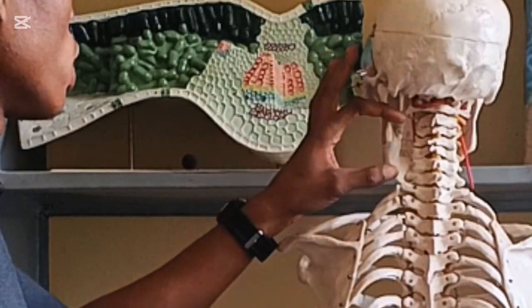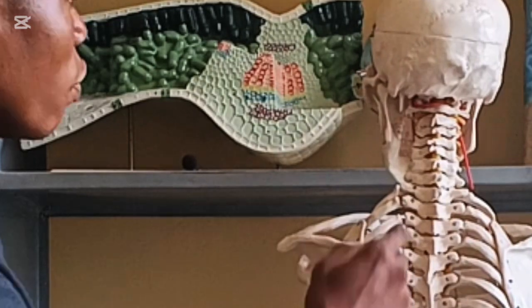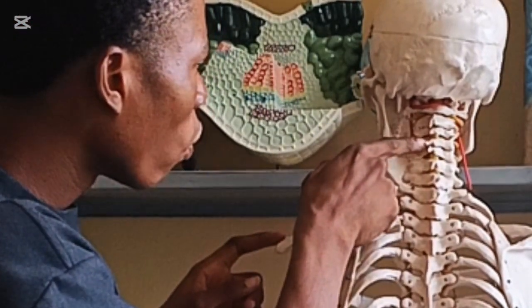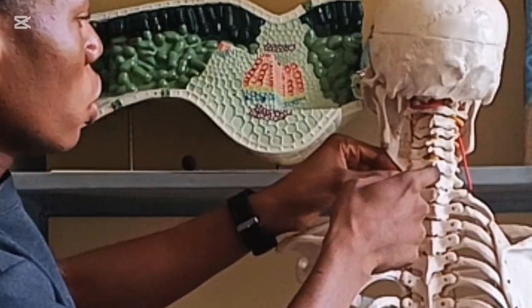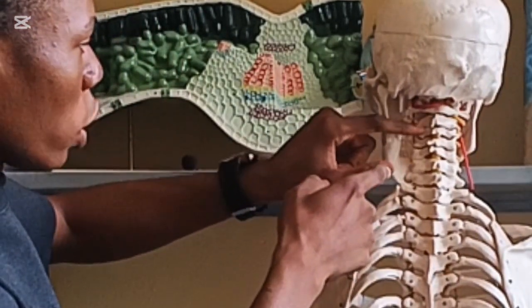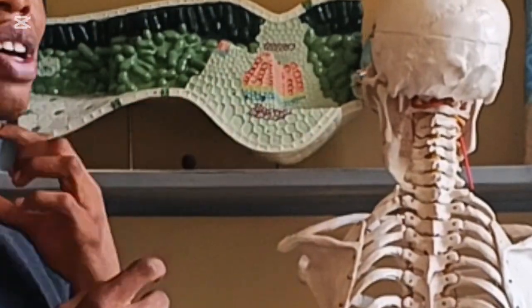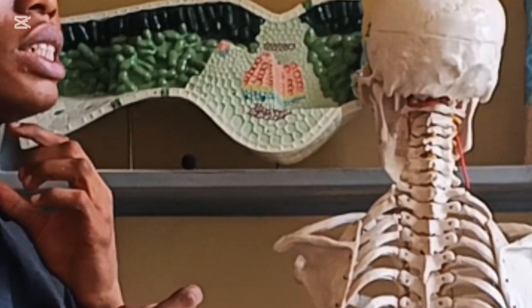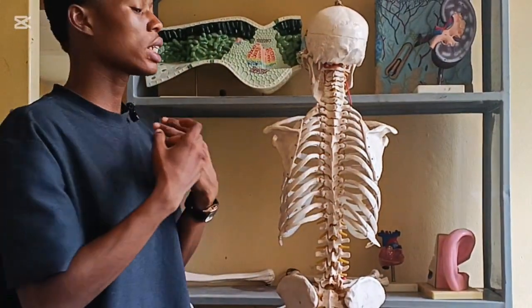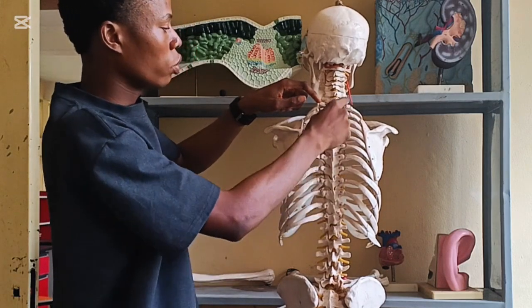It's made up of 7 bones. That's the cervical vertebra. If you count it, you'll have 1, 2, 3, 4, 5, 6, 7. So you see where it ends here. We have 7 bones here. Take note, I've said that the cervical vertebra is found in the neck region and it is made up of 7 bones.